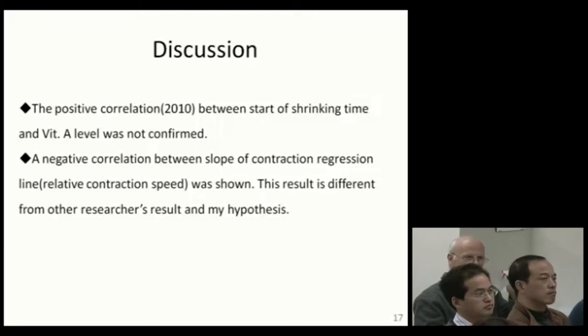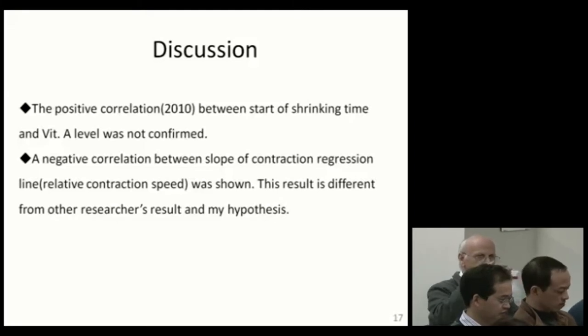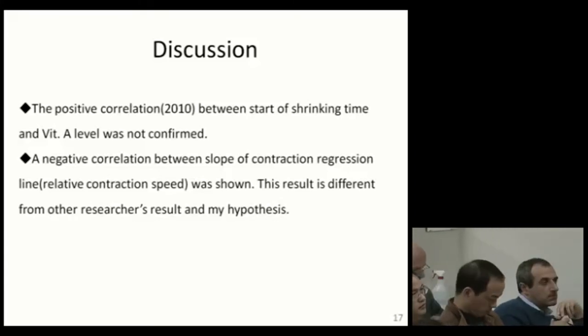But again, is the vitamin A level low for long enough to cause changes to those muscles? These are tricky biological questions you're dealing with, so you shouldn't be afraid to admit that. You're dealing with a difficult project. So you can add those points as your conclusion.